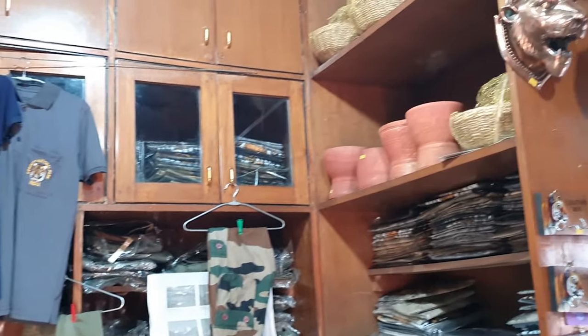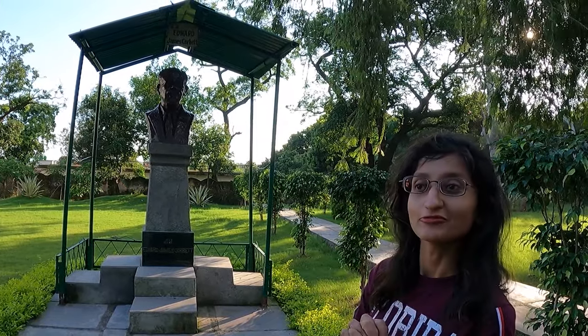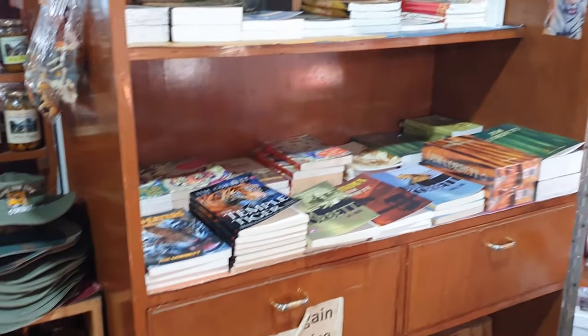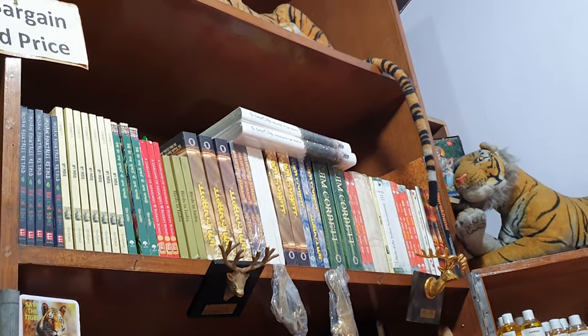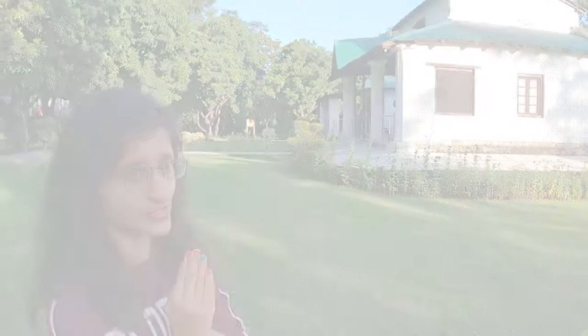He was an avid shooter. I don't mean the hunter, but he was an avid photographer, a prolific writer, and we all know how big a hit his book The Man-Eaters of Kumaon is. So possibly what we have come to know of Jim Corbett is a preservationist, a naturalist.